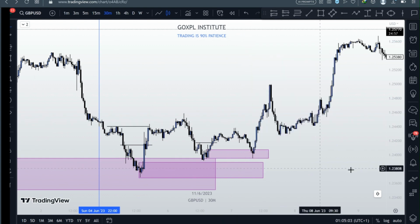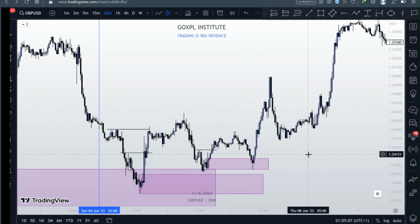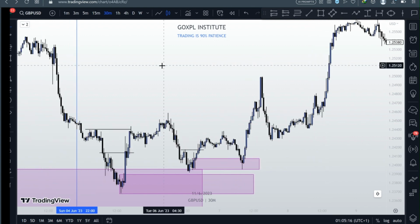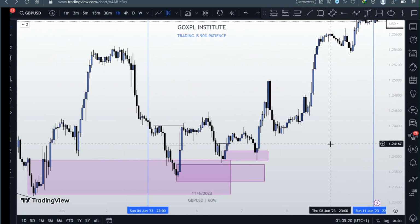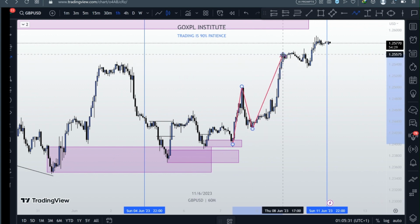But anyways, as the market bounced off this region, I continued to understand that yes, we are very bullish today, and I should just be waiting for buy entries. So on the 1 hour time frame, the market continued to push towards the upside and continue the trend. Lower high, higher high, lower high, higher high. So this was what happened.